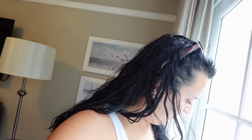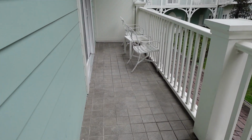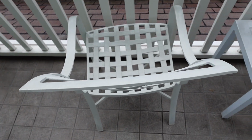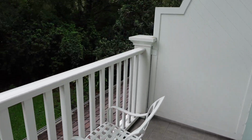Last but not least, let's take a look at the view, which you can't really see from inside the room. So let's step outside. It's really humid today. So, am I not going to be able to open this? I always struggle. There we go. Here is our balcony. It's a very long balcony, as you can see. Lots of chairs. Got some tables here as well.